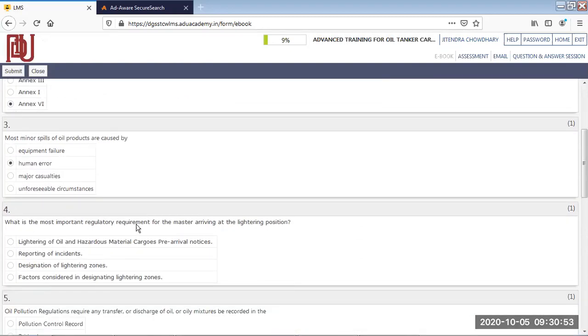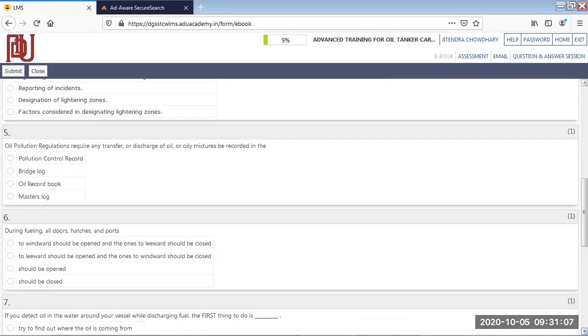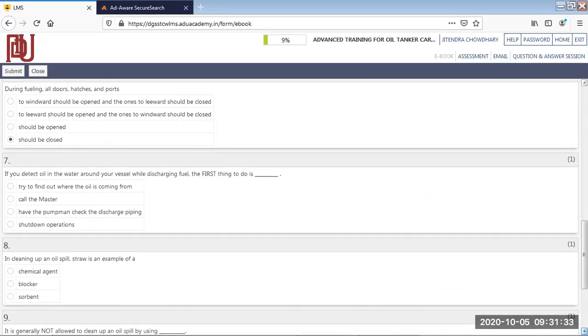What is the most important regulatory requirement for master arriving at lightering position? Lightering of oil and hazard material. Pre-arrival notice. First one. Oil pollution regulations require any transfer or discharge of oil or oily mixtures be recorded in the oil record book. Oil record book. During fueling, all doors, hatches, and ports... Shut down the operation.